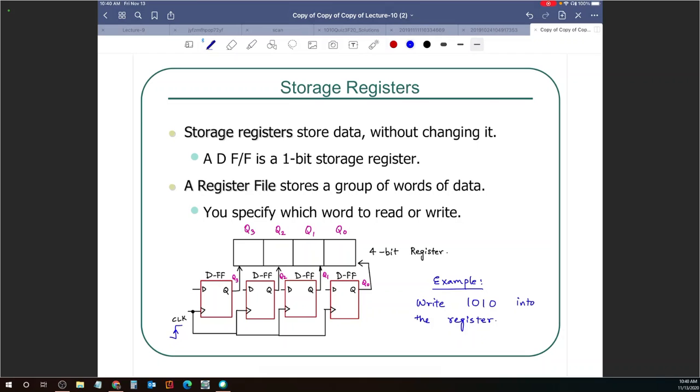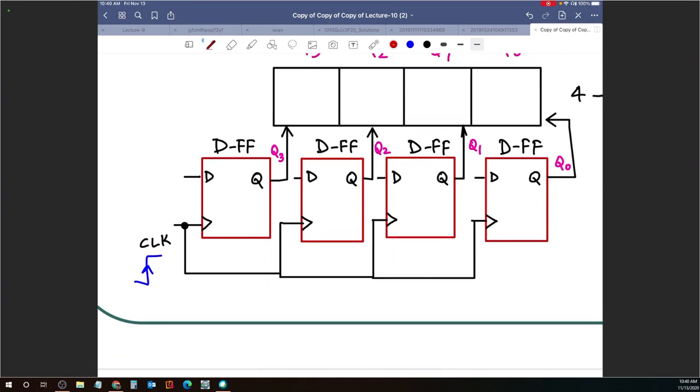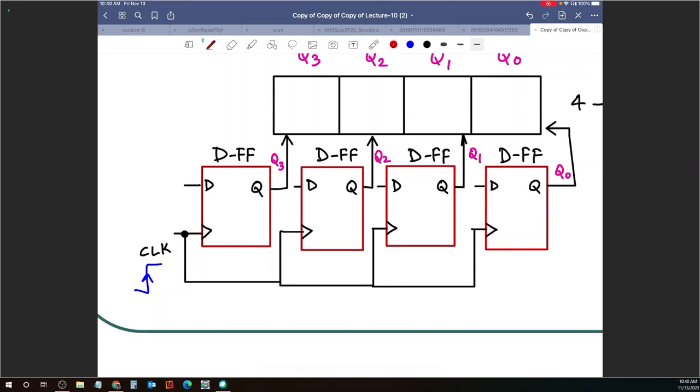The first thing that we would need to do is to make the 1010 available at the input of the D flip-flops. So for example, if I zoom in over here, the first thing I would do is make 1 available here, 0 available here, 1 available here, 0 available here. So all the D flip-flops are now getting that data input, 1010. And then I would simply wait for the next positive edge of the clock.